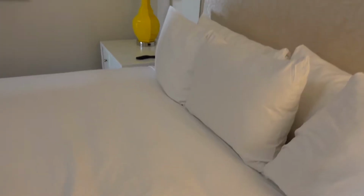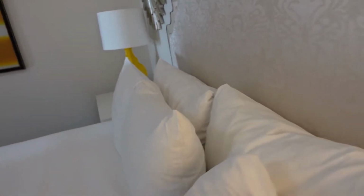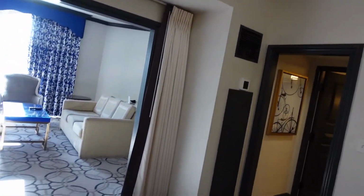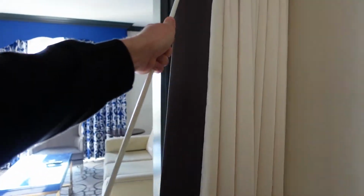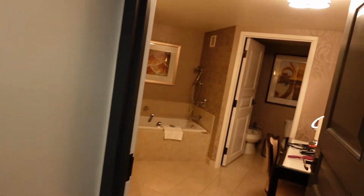The bed's very nice. I've slept here many a time. Very nice soft pillows. Plenty of them. And then I'll show you the bathroom here. This closes here to shield from the sun because sometimes there's some late night activities when you're in Vegas. Sometimes you want to sleep in when the sun's blazing in the window.